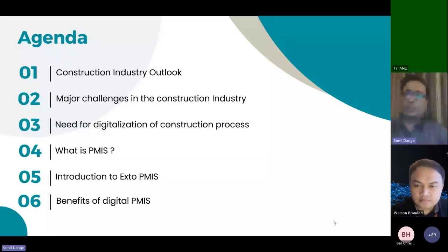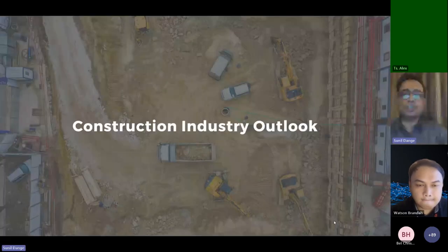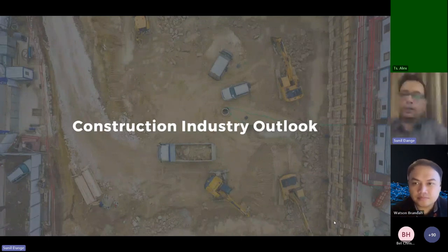To begin with, of course, my team today will walk us through. Shrikant and myself will present, and Bala will also participate in question and answer. So to begin with, construction industry outlook. Why am I sharing this background? Because we need to understand the magnitude of the work that all of us are part of in day-to-day life.